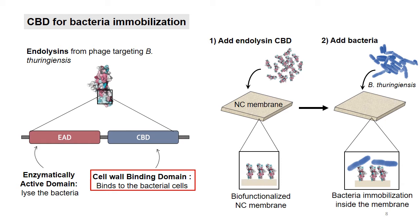cells. As can be seen on the right of the slide, we developed a simple deposition protocol to ensure the biofunctionalization of the whole membrane volume with the endolysin cell wall binding domains, then allowing for specific capture of the bacteria inside the pores of the membrane.